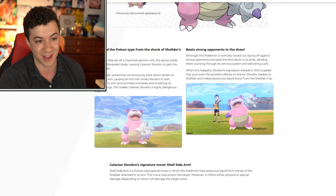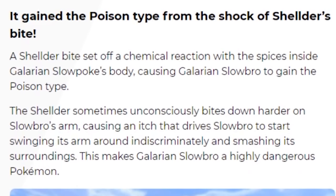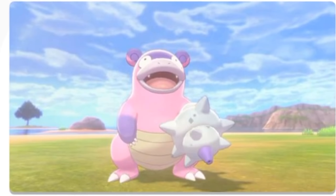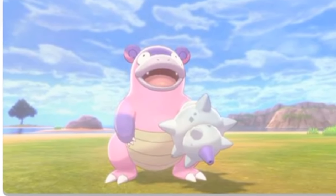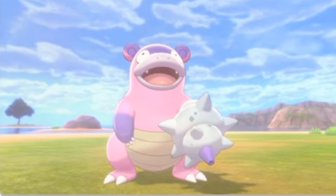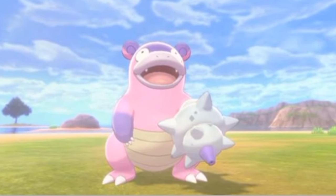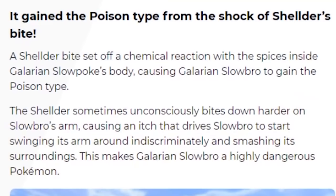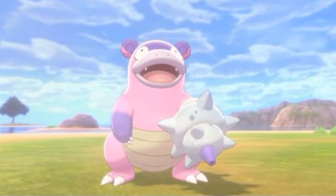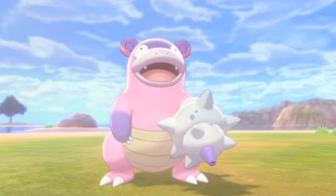I love reading this stuff. It gained the poison type from the shock of Shellder's bite. A Shellder bite set off a chemical reaction within the species inside of Galar Slowpoke's body, causing Galarian Slowbro to gain the poison type. The Shellder sometimes unconsciously bites down harder on Slowbro's arm, causing an itch that drives Slowbro to start swinging its arm around indiscriminately and smashing its surroundings. This makes Galarian Slowbro a highly dangerous Pokemon.